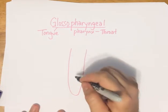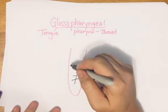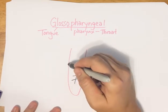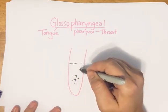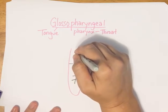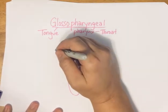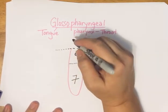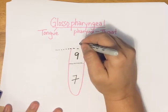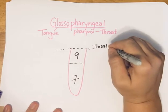So on the tongue, we had 7, which is literally on the front. Technically, cranial nerve 7 controls the anterior 2/3 of the tongue. Cranial nerve 9 is the back 1/3 of the tongue. Cranial nerve 9 is called glossopharyngeal. So, back to here, this is the throat behind this dotted line.